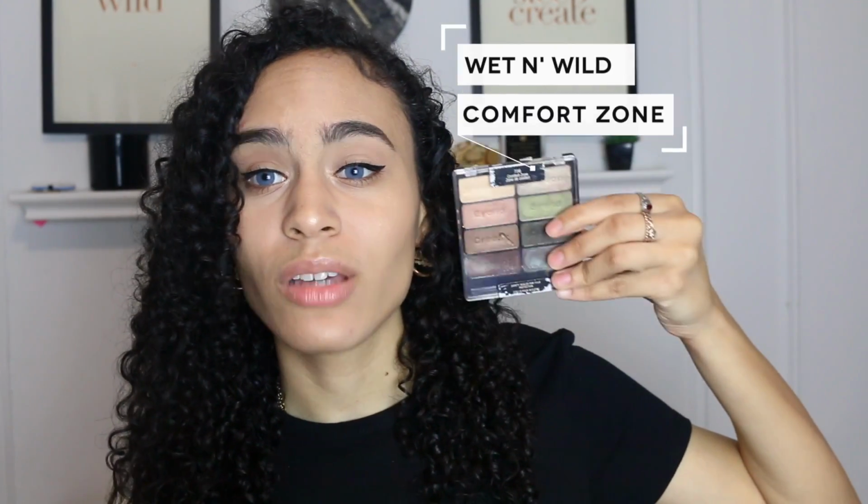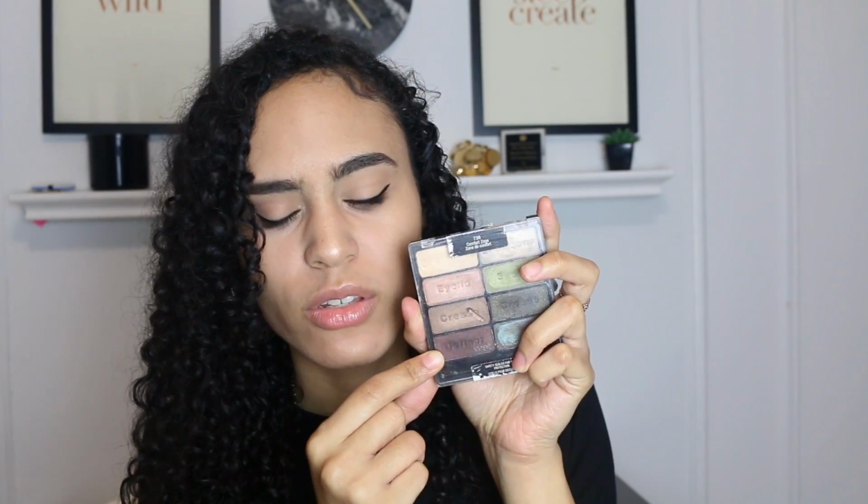And the next palette I would like to talk about is my Wet n Wild Comfort Zone palette. I don't really use this that often because I have higher end palettes that I like better than this, but this is a really great drugstore option. This is the older version of the Wet n Wild Comfort Zone palette. Now it has transition colors, so it's really nice, and I totally recommend it with the transition colors on it because that is the only thing that it was missing throughout the palette, and I really like the way the eyeshadows feel and stuff like that.